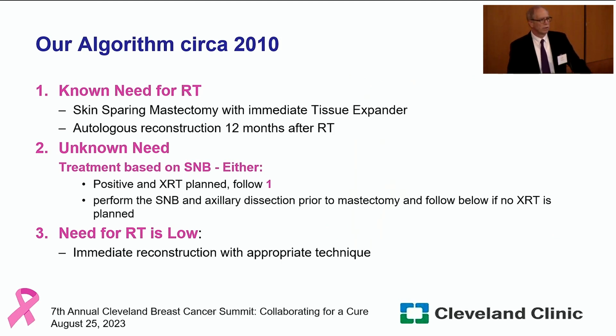So this is the algorithm that I put up 10 years ago. If there's a known need for radiation therapy, it was a minority of patients. We did a skin-sparing mastectomy. We put a tissue expander in with the idea that somewhere down the line we would use the patient's own tissue. That usually meant their abdomen for a DIEP. If it was unknown, just kind of coming into play at that point was doing a sentinel node biopsy and then making a decision based on that. Sometimes that was done intraoperatively. In other words, the sentinel node biopsy was done, and then if it was positive, we would change our plan right mid-stage there. If we were going to do autologous, even if we were going to do it deep, we put a tissue expander in, closed up, and that was kind of the end of the case.